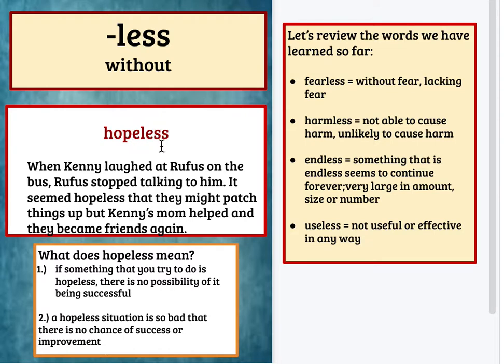Today we have the word hopeless. What does hopeless mean? Let's look at the sentence to help us. When Kenny laughed at Rufus on the bus, Rufus stopped talking to him. It seemed hopeless that they might patch things up, but Kenny's mom helped and they became friends again. So hopeless means if something that you are trying to do is hopeless, then there is no possibility of it being successful. So it doesn't seem to be successful. It might seem like there's no hope. A hopeless situation is so bad that there is no chance of success or improvement.